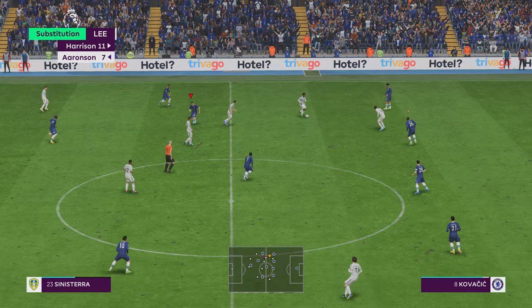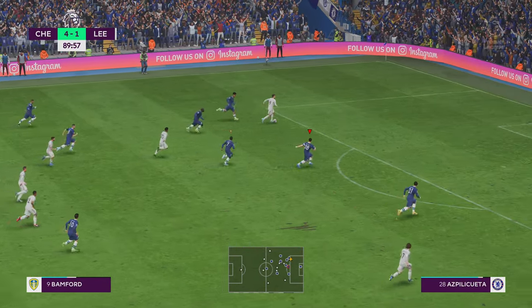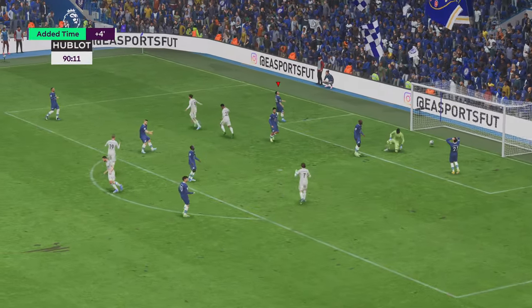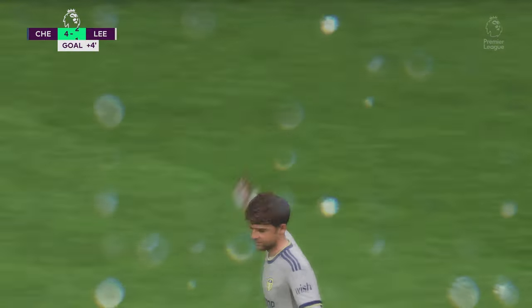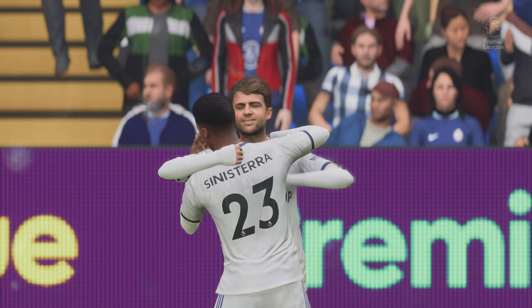Getting in there to intercept. He's in here. And there it is, a goal. But will it be purely a consolation at this stage of the proceedings? They haven't been at their best.